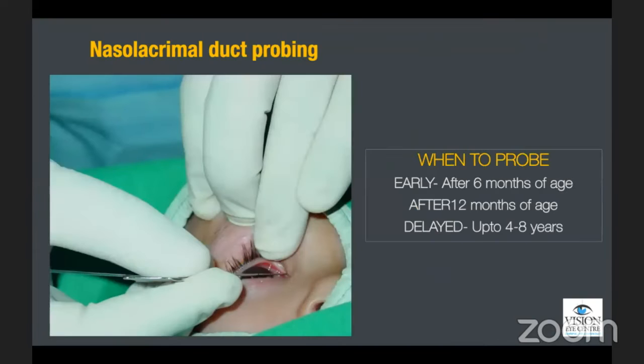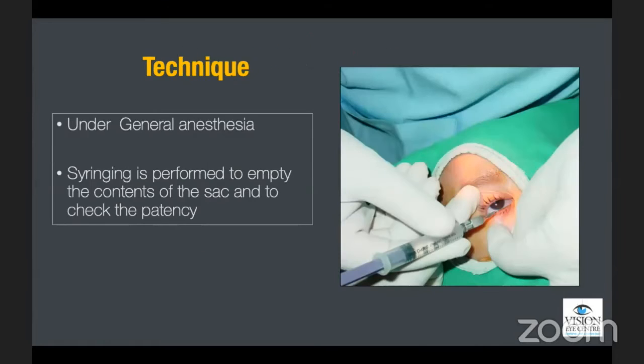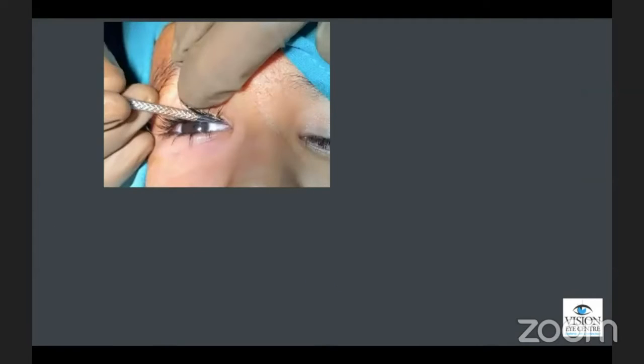So with respect to probing, we generally can wait for 12 months to probe. However, in certain conditions such as dacryocele, you can probe them early, and it can be delayed up to 4 to 8 years. So the technique involves nasal packing, good examination, meticulous technique for passage of the probe, and confirmation of the patency with a syringing. And it is done under general anesthesia.